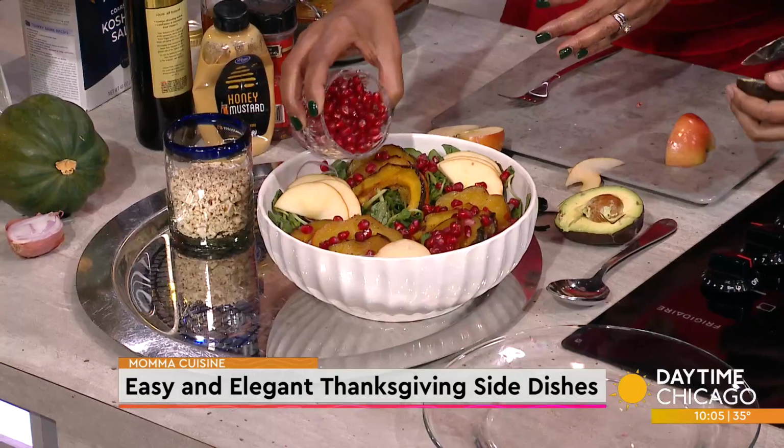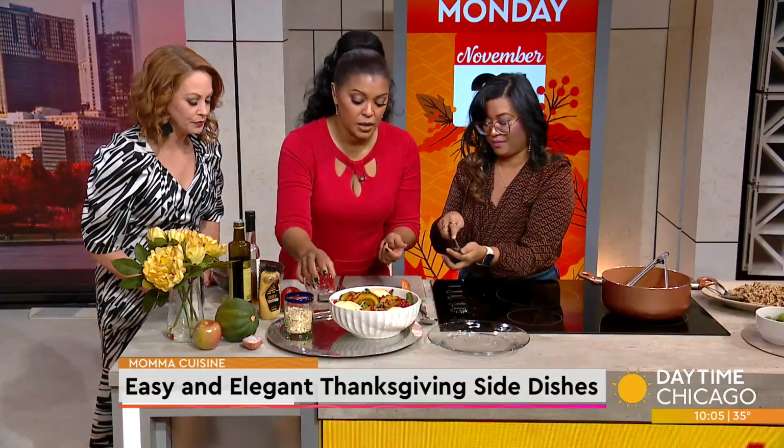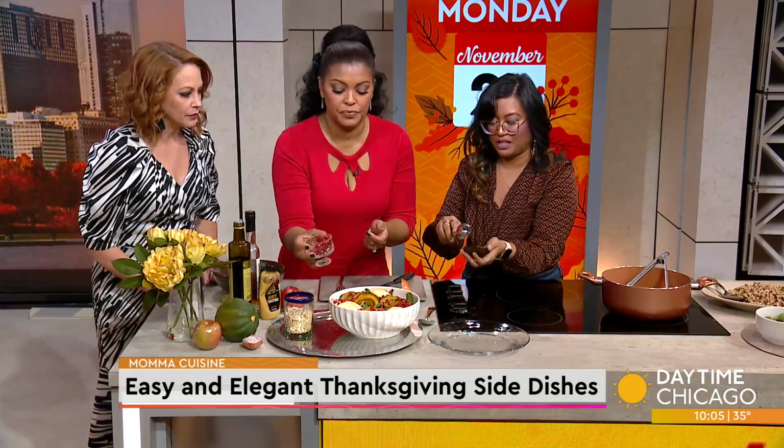And these are juicy. A lot of people like the seeds. Do you love to eat the whole seed? Yes, I eat the whole seed. I do too. Some people spit them out. No, I like it. They're pretty. That's perfect. A little crunch.